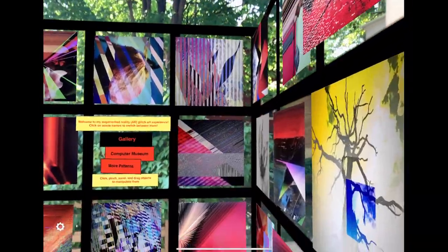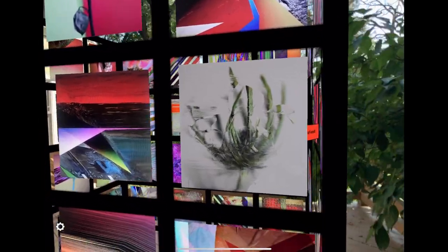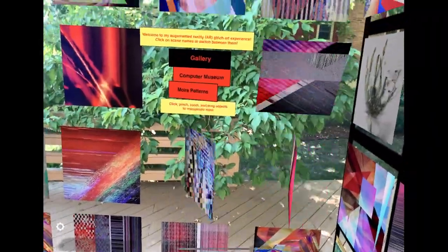multiple layers. You can see here a lot of my images on the walls of this sort of box that you can walk around in, and you can touch them, and different interactions happen. Just sort of a fun way to present my art in a different light. So anyway, I've done this kind of layered photography for a long time, and you can see my work on my Instagram, which is in the notes if you want to.